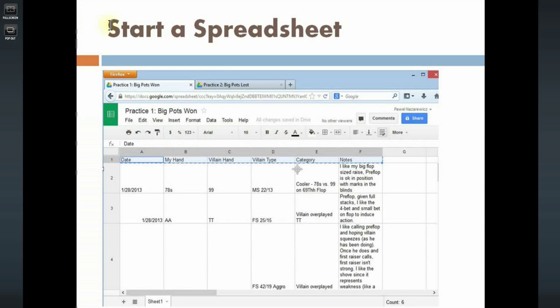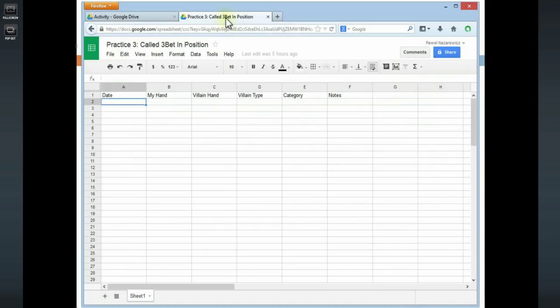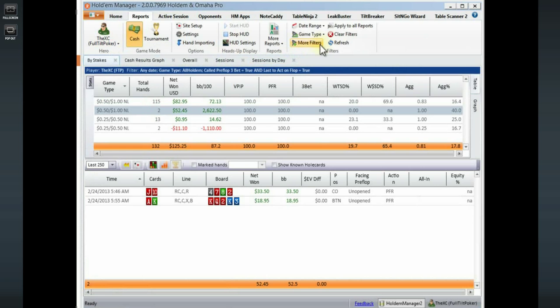So once again, I like to start a spreadsheet either on Google Docs or on Excel. And this one I have on Google Docs. It's nice because it's in the cloud and you can use it in a lot of different situations. So practice 3, it's called 3-bet in position, and we're going to bring up Hold'em Manager.